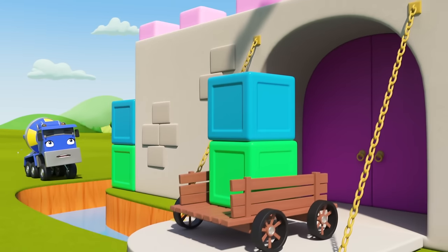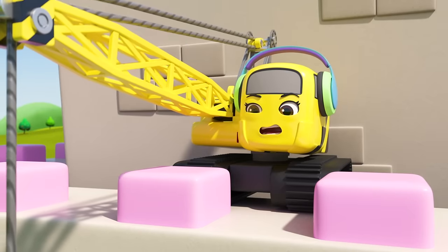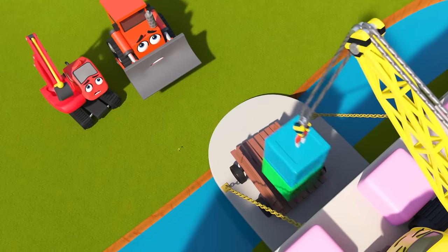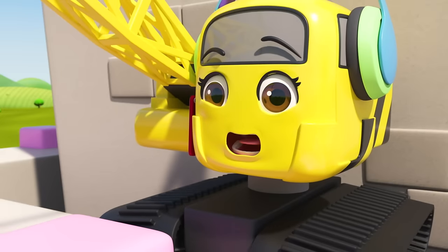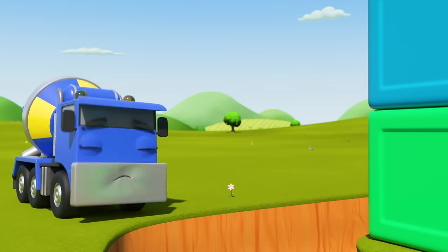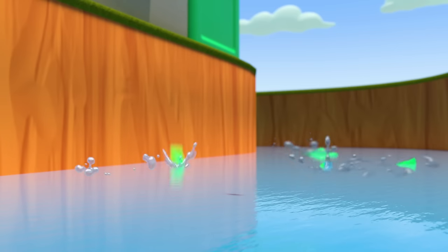Now Dazey has to lift the blocks into place. 1, 2 blocks are left. They're really heavy. Careful, Dazey. Oops, they'll smash up. Oh no, Daisy's music got turned up really loud. She dropped the blocks. Phew, Digley caught one of the blocks. But oh dear, the other smashed.